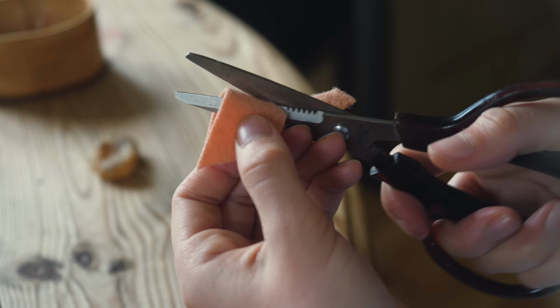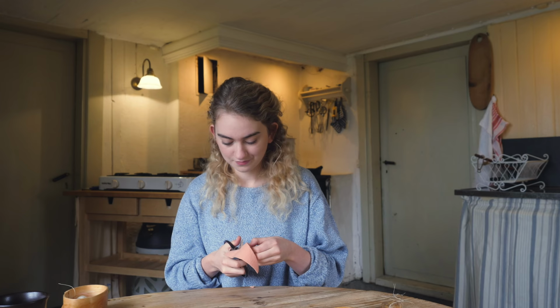I don't know if this is the correct way of doing it, but this is the way that works well for me. So we'll start by taking one, and this is very good because you will not throw away anything from this process, because these scraps are something that we're going to use now. So we're going to take one of these and cut out a little circle, and you can decide here how big you want the circle to be.